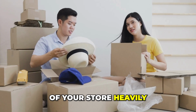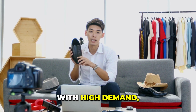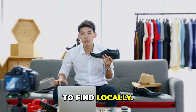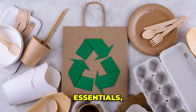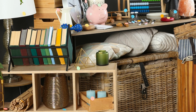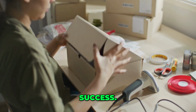The success of your store heavily depends on the products you choose. Look for items with high demand, good profit margins, and those that solve a problem or are hard to find locally. Select products that promise a wow factor, unique items that aren't available in local stores. Think eco-friendly essentials, cutting-edge tech, or unique home decor items that spark interest and drive sales. The niche selection phase is essential for your store's success.